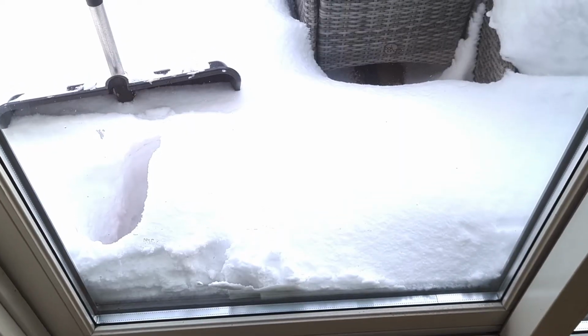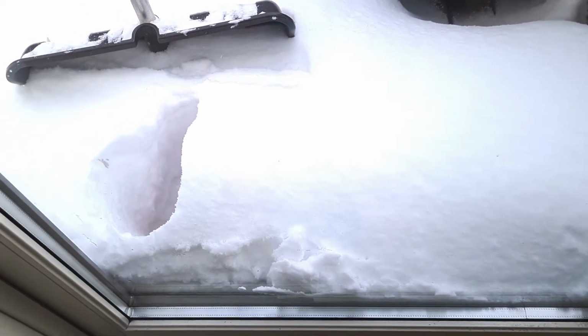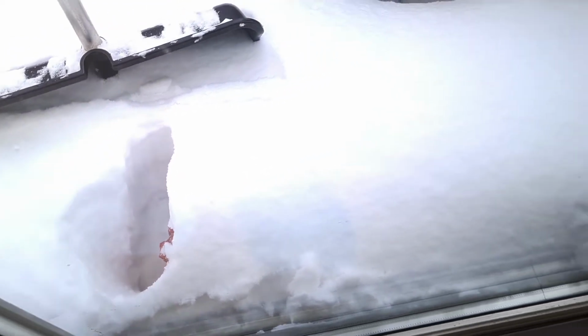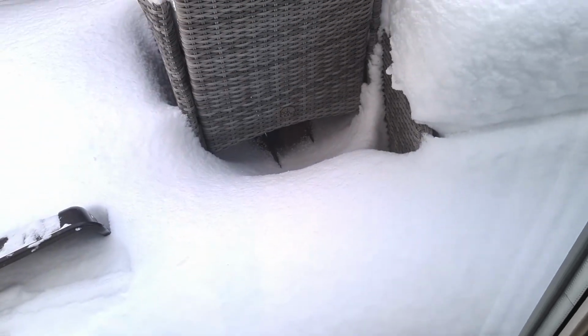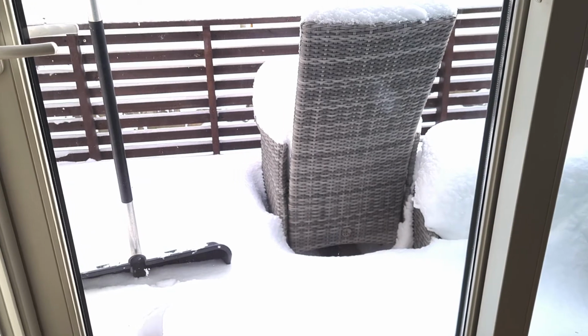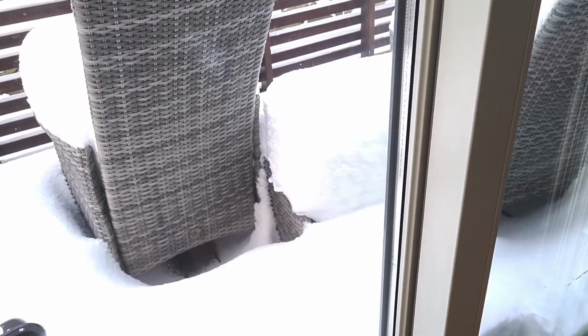So now, we will shovel the snow. See it, guys. Show it to you kung gaano kakapal yung snow namin. While I was talking with my family, I tried to put my foot there. It's actually until my knee. So, I need to do it. As I promised to my mister.